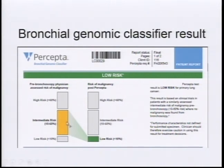So she started as an intermediate probability, as most people do. Otherwise, you typically don't run this test if it's not intermediate probability, because for high risk and low risk probabilities, the test is not really that useful. And based on the analysis of all these genetic mutations, she came back as a very low risk of malignancy because she didn't have any of these mutations. So this is a high negative predictive value for malignancy. And sure enough, her lesions disappeared. And all this requires is a little swab of the airways. So this is one situation in which this is useful.